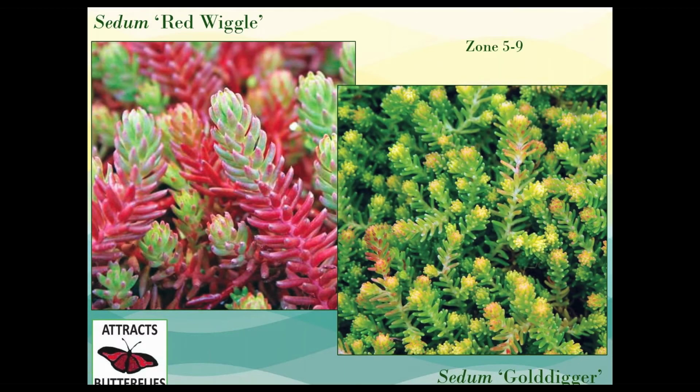Sedum Red Wiggle has a very bright red foliage, especially in the early spring and later fall. And new from Intrinsic, Sedum Gold Digger, a very nice sexangular type sedum, great for quarts, very compact.